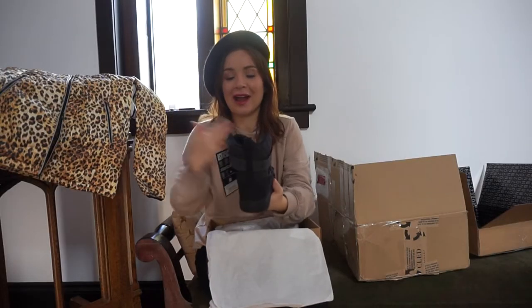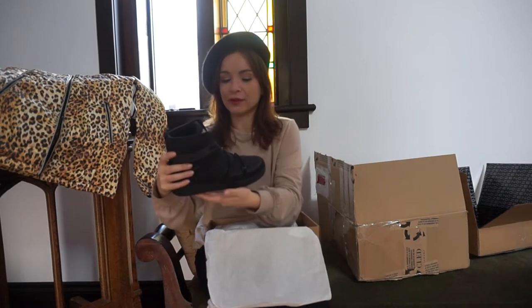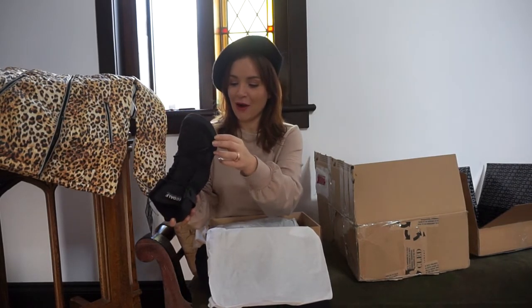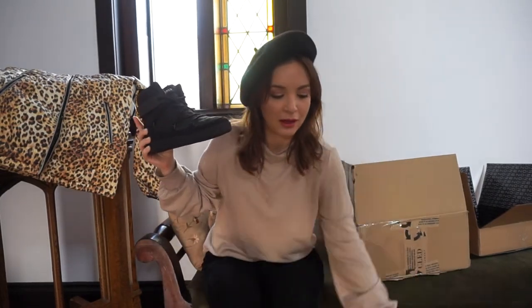Oh my god. I have chills. These look so awesome in person. Holy crap. These will be the perfect winter shoe. I'm sorry guys, I should have turned on one of the lights here. Let me turn an overhead light on and see if I can get some better lighting in here. One second. I don't know if that helped though.